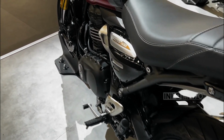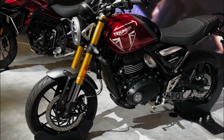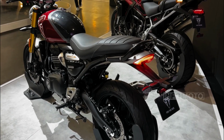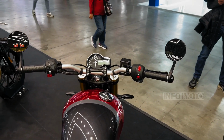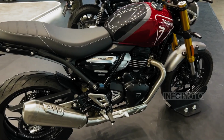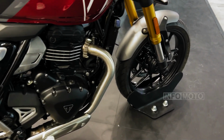The Speed 400 still sports the classic, stripped-back custom style that is uniquely Triumph. It features a sculpted fuel tank with premium paint finish and trademark black powder-coated engine casings. High-quality detailing and finish assure the bike of a premium look throughout, making this a very attractive package for riders who want both style and substance.